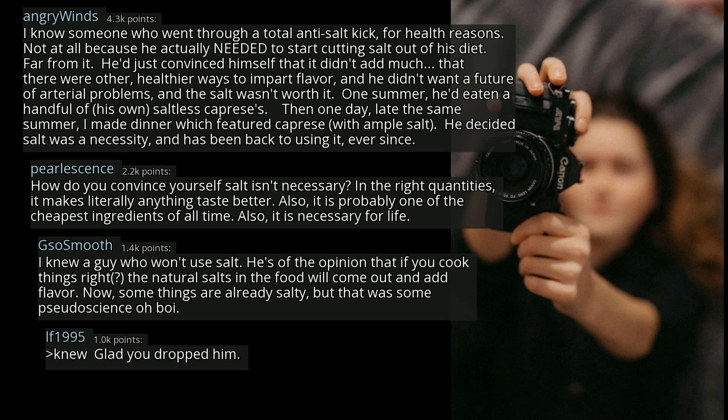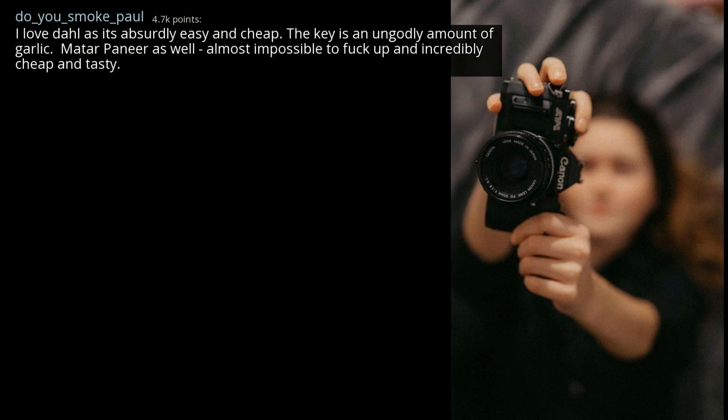Glad you dropped by, monsieur. I loved it, as it's absurdly easy and cheap. The key is an ungodly amount of garlic. Matar paneer as well, almost impossible to mess up and incredibly cheap and tasty.